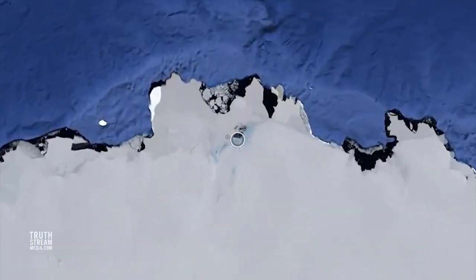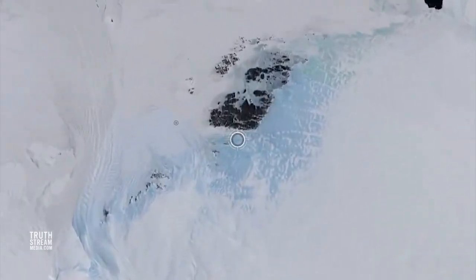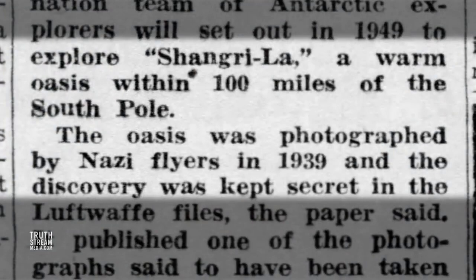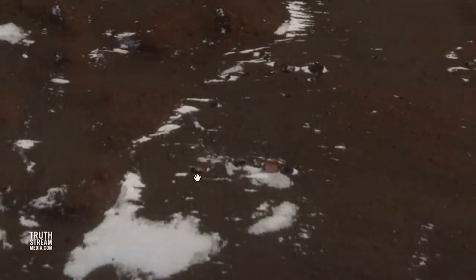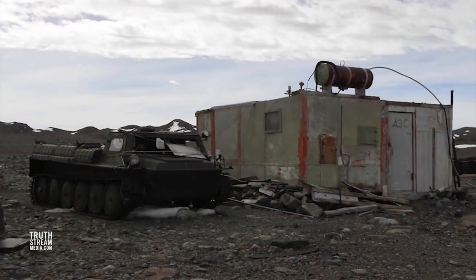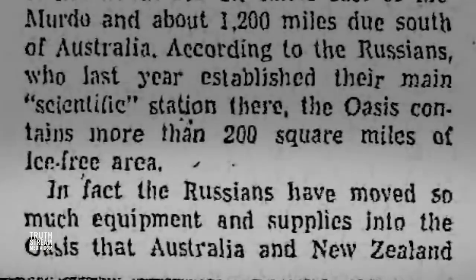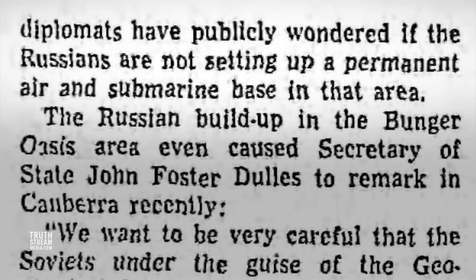In 1947, the U.S. Navy claimed they found a place they named the Bunger Oasis, though it may have been explored earlier. The Soviets established a research station there during their expedition in 1956 at the now defunct Polish A.B. Dabrowski Polar Station, in a fascinating 200 square mile iceless area. At the same time, it was noted that the Russians moved so much equipment and supplies into the oasis that Australian and New Zealand diplomats were convinced they may be setting up permanent air and submarine bases there.